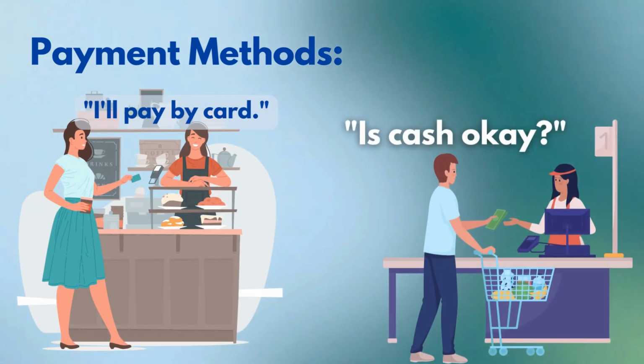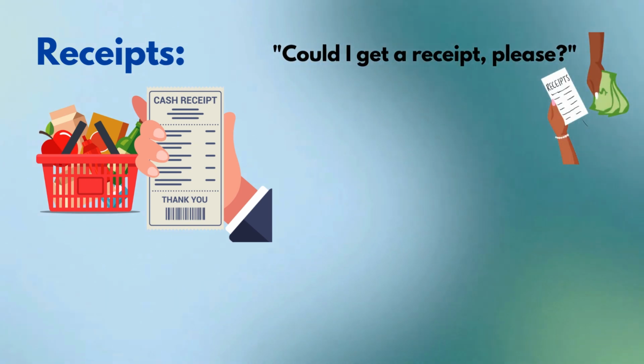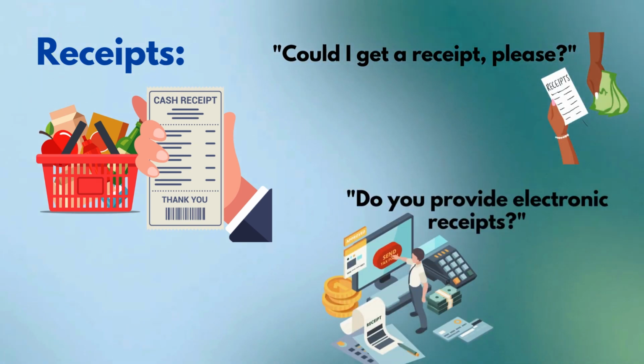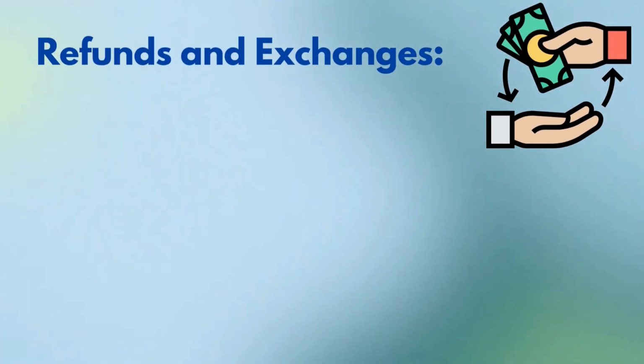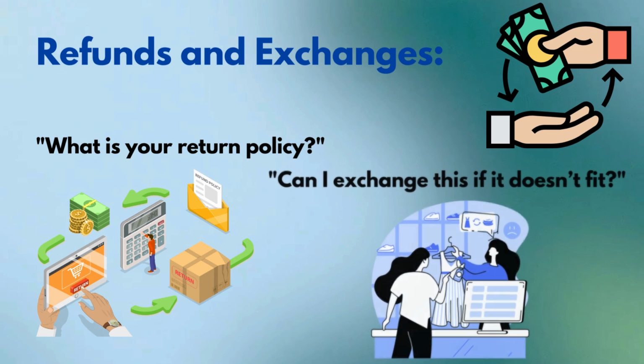Is cash okay? Receipts. Could I get a receipt, please? Do you provide electronic receipts? Refunds and exchanges. What is your return policy? Can I exchange this if it doesn't fit?